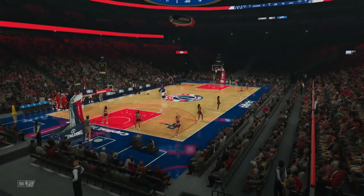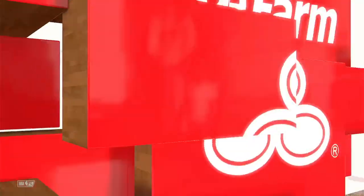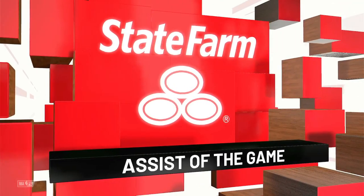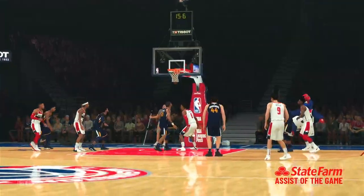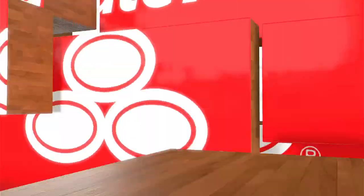And now we have a moment to reveal our State Farm assist of the game. Yeah, a terrific, unselfish play right here. Set up his teammate. And how about the setup this was? How about the secondary playmaking you are getting? Great to have that from the shooting guard spot.